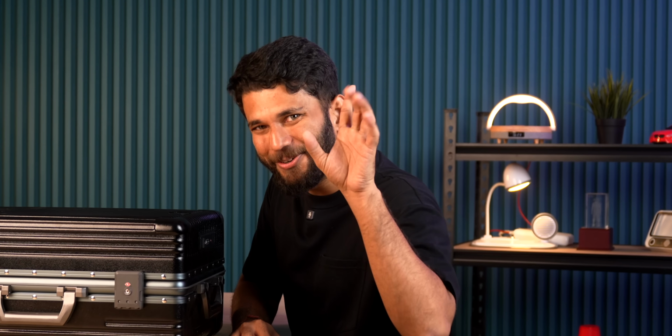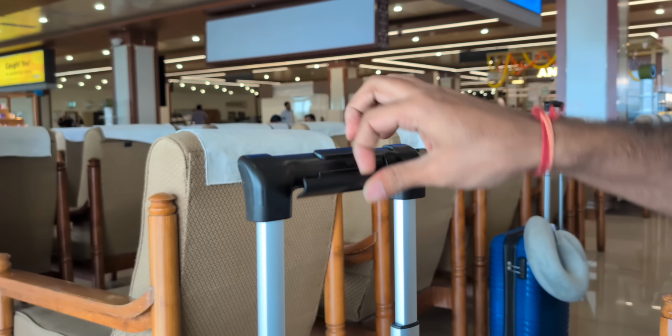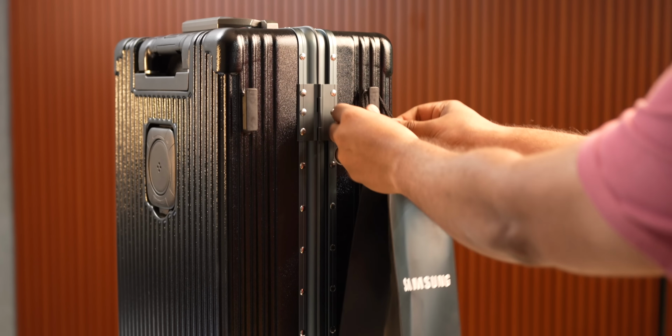But wait, there's even more. At the back there's a cup holder so that mehengi wali airport coffee can easily slip in. The handle can open up like this and become a mobile stand. At the sides you put in extra bags.